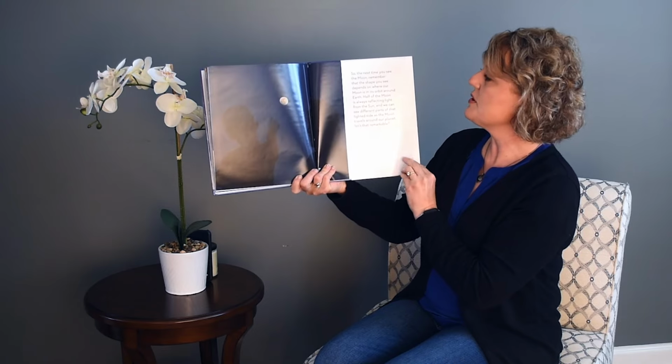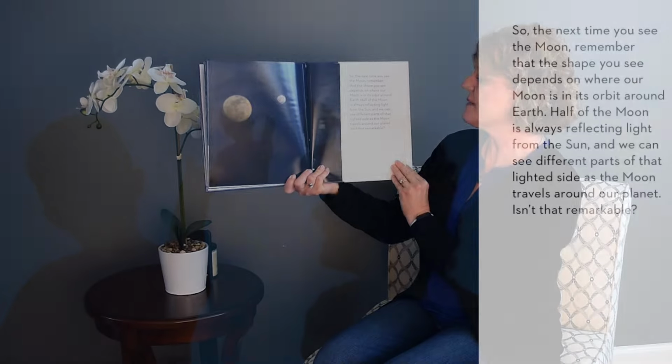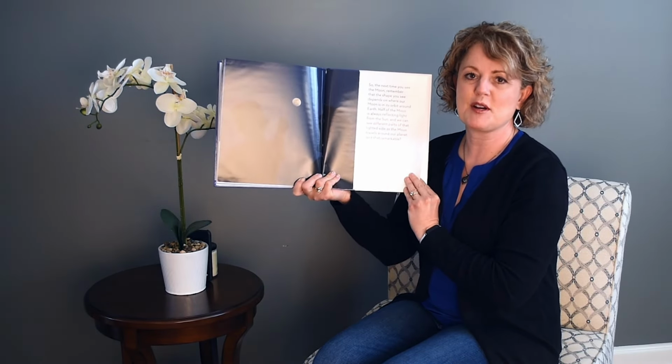So, the next time you see the moon, remember, that shape you see depends on where our moon is in its orbit around Earth. Half of the moon is always reflecting light from the sun, and we can see different parts of that lighted side as the moon travels around our planet. Isn't that remarkable?